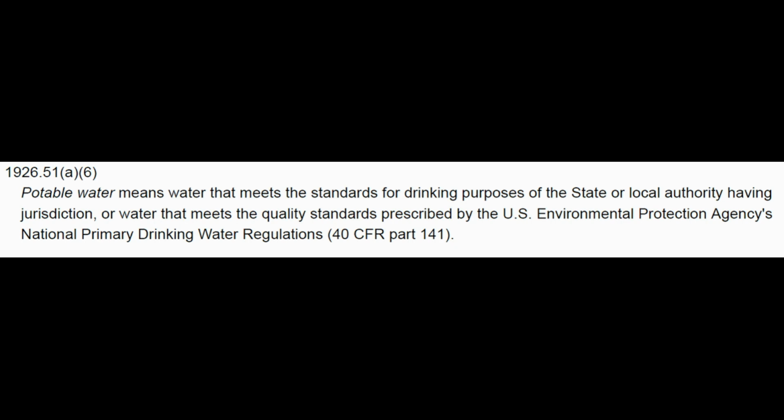Potable water means water that meets the standards for drinking purposes of the state or local authority having jurisdiction, or water that meets the quality standards prescribed in the U.S. Environmental Protection Agency's National Primary Drinking Water Regulations, 40 Code of Federal Regulations Part 141. Yes, the EPA regulates drinking water. So you need to understand that drinking water is to be free from biological contaminants.